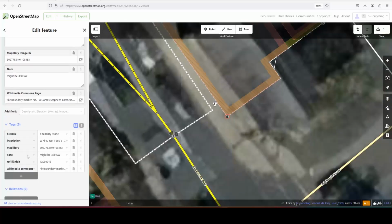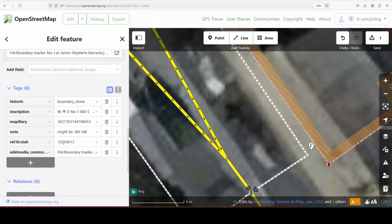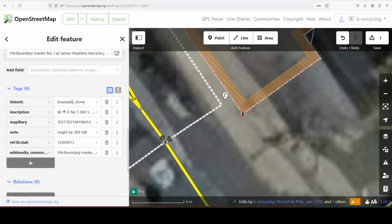And you can see that I've added a couple more tags here. Historic boundary stone was the one I added in OSMAnd. And the inscription, you can see I added the arrow, and I added a Mapillary ID and a note because I wasn't quite sure if I read the inscription correctly.